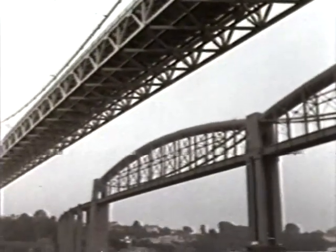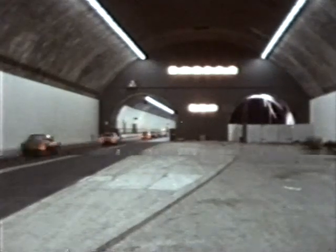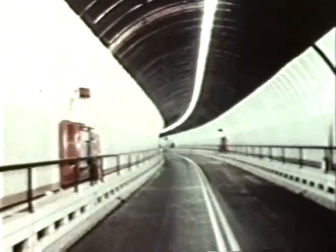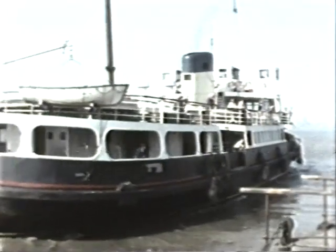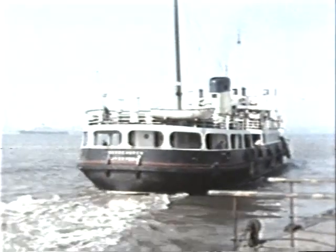Today, the commonest method is to go over a river by bridge. Bridges for trains as well as cars. Sometimes we can go under a river, through a tunnel. But perhaps the most pleasant way to cross a river is by ferry.